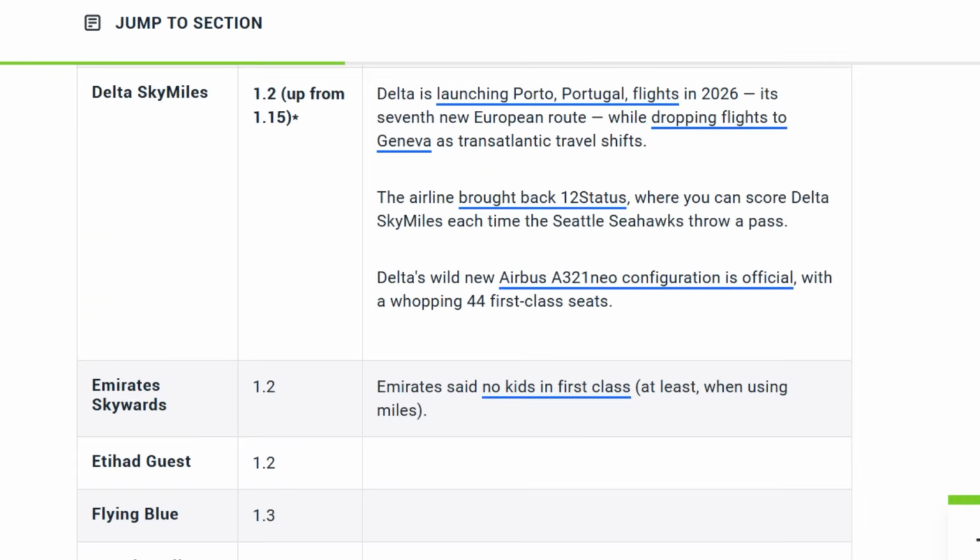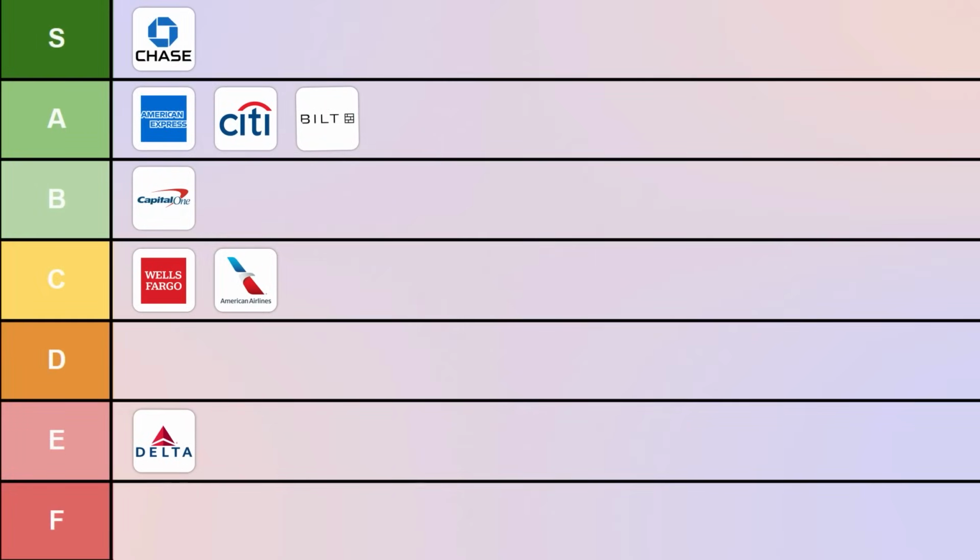The Points Guy pegs their valuation at 1.15 cents each, which is what I found in realistic day-to-day redemptions. Because I'd much rather just earn American Express points and then choose to send them to SkyMiles if I have a specific redemption in mind, rather than earn a bunch of SkyMiles and hold them like I actually currently have right now. I have to rate this as an E tier currency. They're just not worth very much, and you're probably better earning somewhere else.